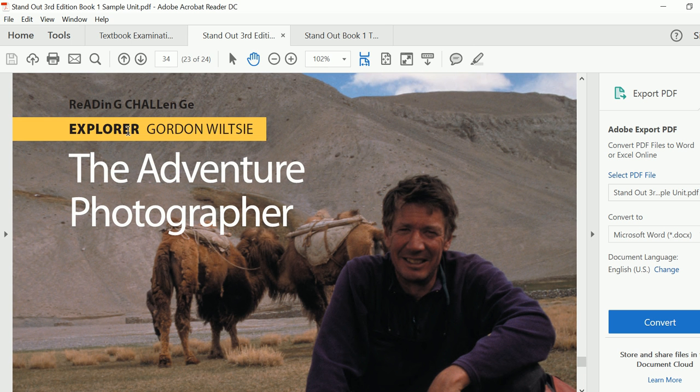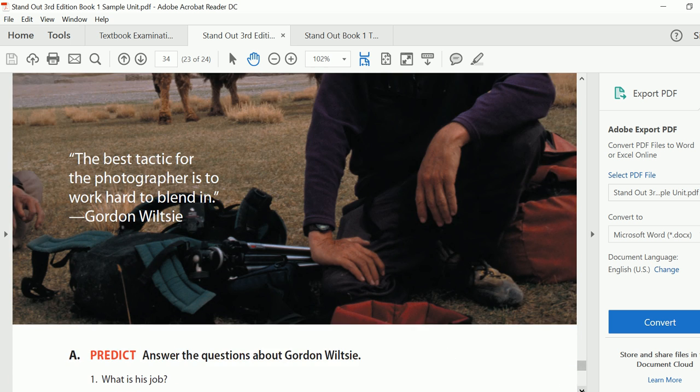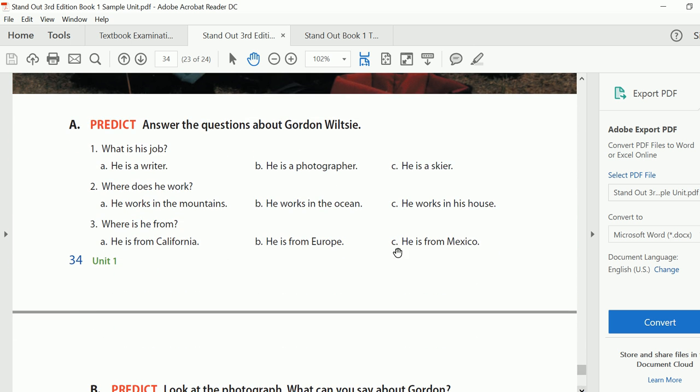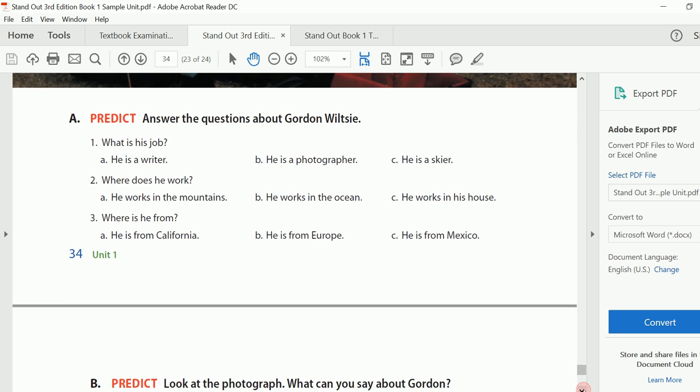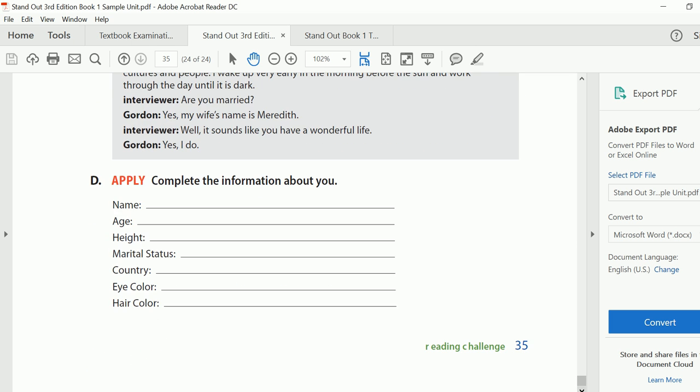The Explorer is a title given to a young scientist. So here's a gentleman who is an explorer who goes and lives in the wild. Here's what it looks like. You can see it when you take a look at the book. Very simple, because this is the book 1. It'll get more challenging. Predict, look over there. And here's the reading. Actually, this is atypical. It's usually a reading, but this is an interview. So you can see it's very short, and it's very accessible for the student. So that's a quick run through of the book.